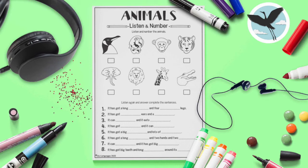Animal number 3 likes cold weather. It is black and white. It has got wings, but it can't fly. It can swim and it eats fish.